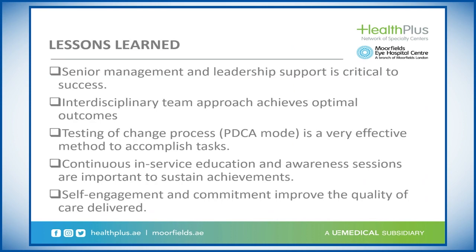Throughout the installation, implementation, and then the successful implementation, there were of course lessons learned. We learned that it is impossible to achieve success in a critical aspect when a new feature or a new product is developed and implemented without senior management and leadership support. It is always better to have an interdisciplinary team approach to achieve optimal outcomes.